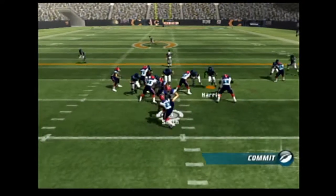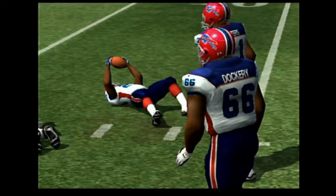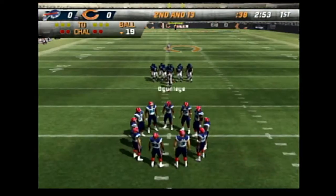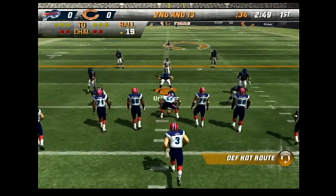The Bears line up in a 4-3. He's brought down behind the line for a short loss. Sometimes these outside runs take a little too long to develop, giving the defense a chance to make a play for a loss. 19-yard line.